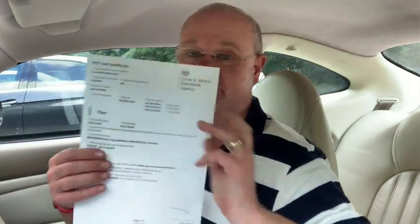So sound system, handbook, it's got everything with it. It's got all the paperwork that you need. It's great, it just makes the car. So the car was first registered, I'm reading this, on the 20th of the 4th 2000. Got a clean MOT with it, just been MOT'd on the 14th of the 7th 23, so that's all there.